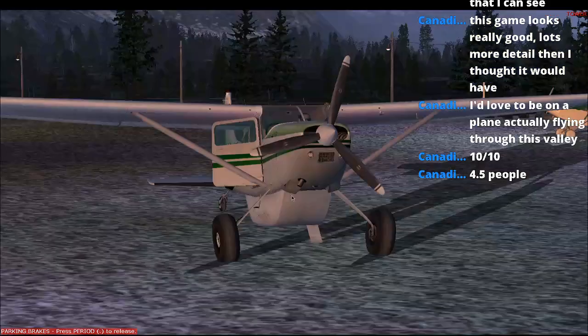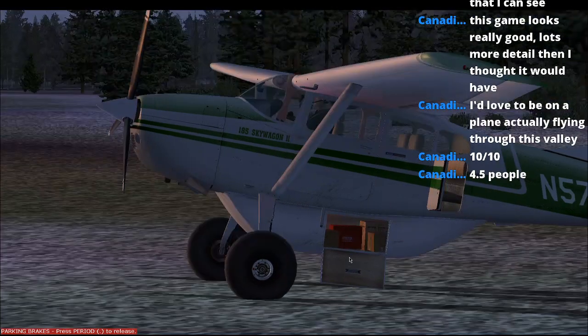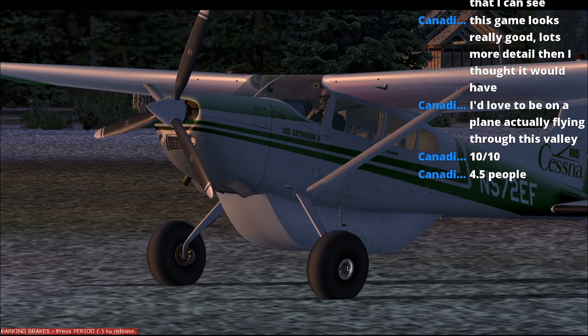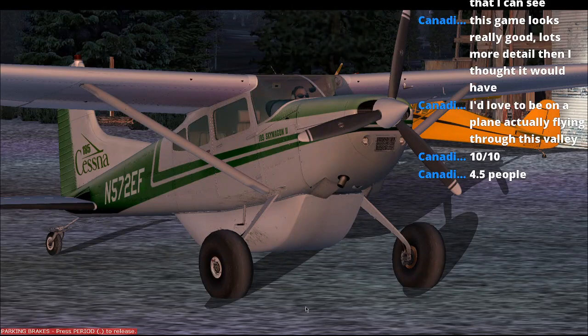I thought I muted you. Anyway, so you can put all kinds of goodies and stuff in there. And that way you don't have to carry stuff in the cabin, so you got more room for people. The drawback to using the big Tundra tires and having the cargo pack on there is it kind of wrecks the aerodynamic lines of the plane, so there's a lot of extra drag, so it doesn't fly quite as fast as it does stock.